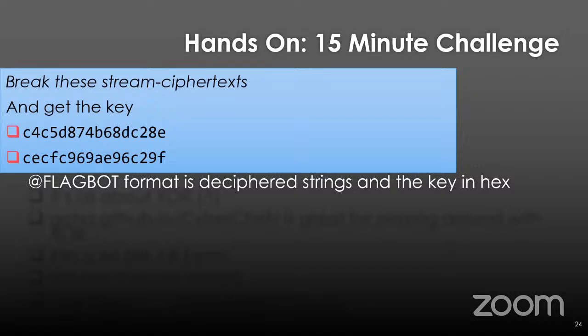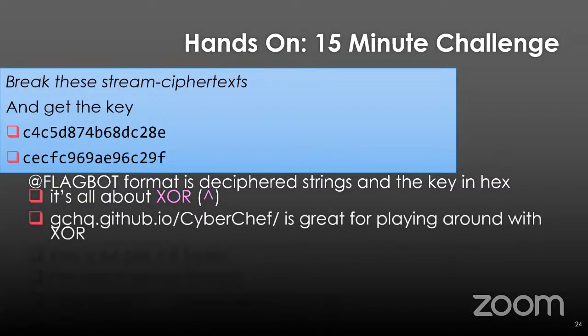Flagbot wants the key in hexadecimal form with no leading 0x, just the hex. And the plain texts it wants, just type them in as ASCII. I think I have another hint here. It's all about XOR. That should not be a surprise for you. You can use CyberChef. And yeah, the key is 64 bits.